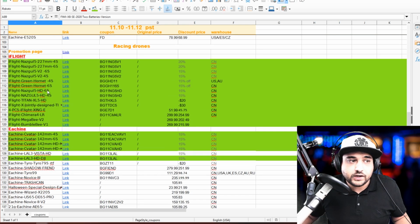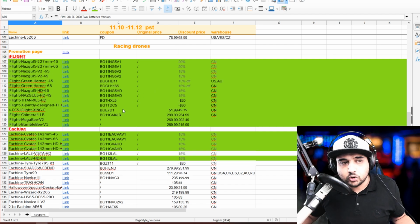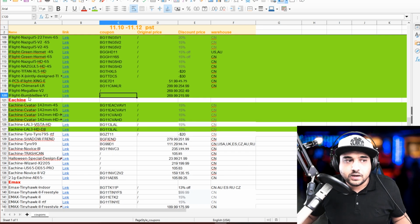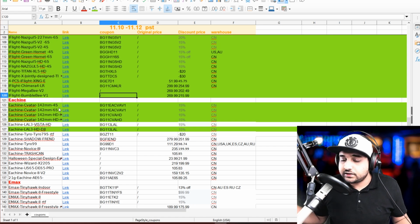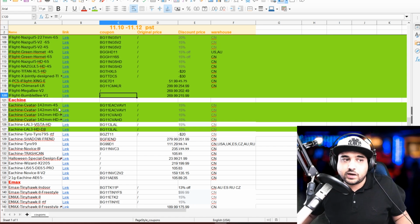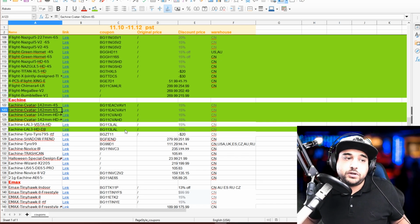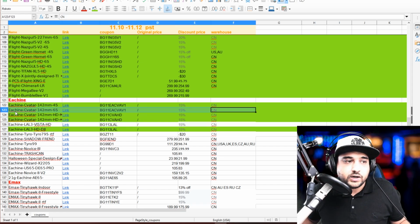Anyways, iFlight stuff, so they have some coupons, and some things will be on sale without a coupon, such as these two down here, which is the Mega Bee and the Bumblebee. The Earsheen Cavatar or Vatar, I don't know how to pronounce it. It was pretty decent. Actually, I still have it. I like it. I kept it, actually. Usually, I give them away or sell those stuff, but I actually kept this one, the 6S variant. It was pretty nice, and it's very cheap as well. So I did keep it. It's still working very nicely.